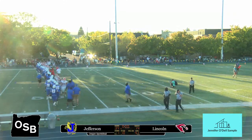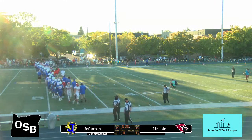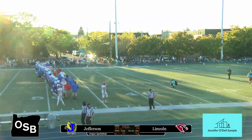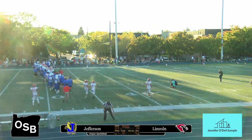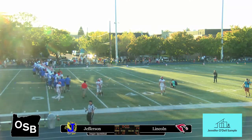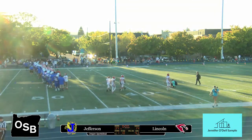Both teams played hard to the end. Both teams are out there playing. I'd love to see them match up again this year. It might be a whole different outcome. 9 turnovers for the Lincoln Cardinals being the main difference. Jefferson only had 1 drive in the second half that started in their own territory, so that's not a recipe for success for the Cardinals.